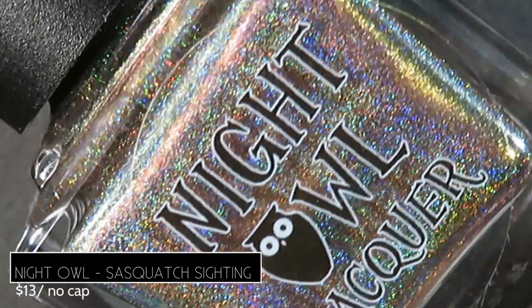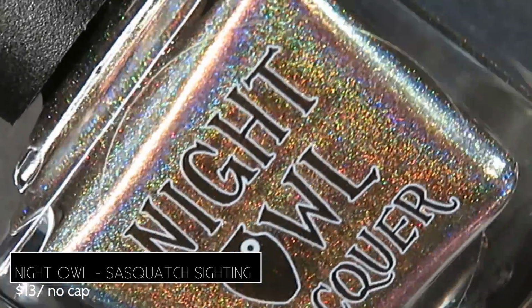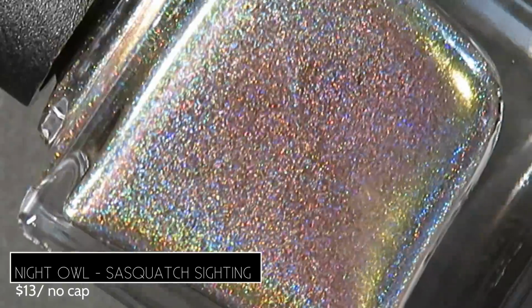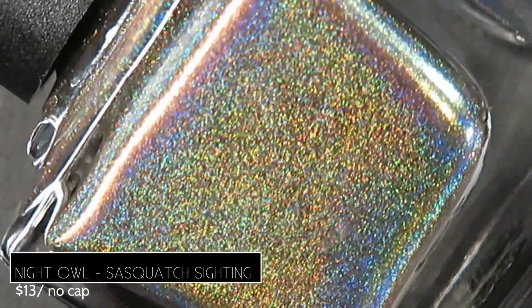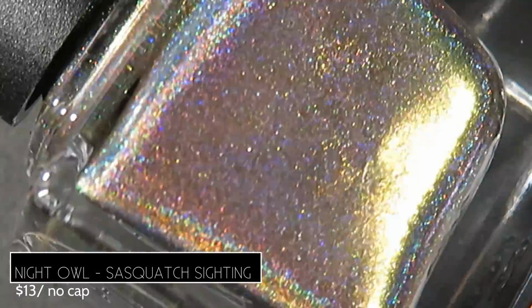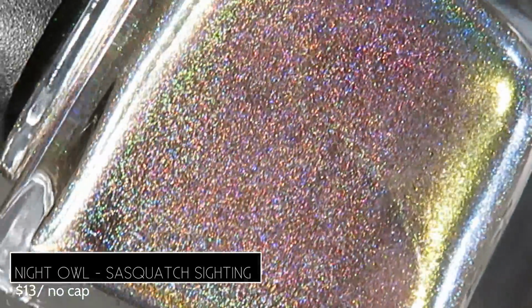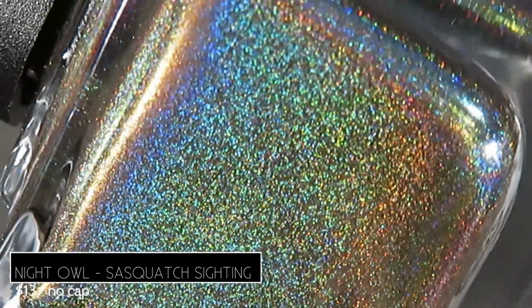And next we have another favorite for this month. Oh my goodness, this one is incredible. It comes from Night Owl Lacquer and it's called Sasquatch Sighting. It's described as being a brown linear holographic with multi-chrome shimmer that shifts rosy bronze to copper to gold to green. It's going to retail for $13 and will have no cap. Oh my word, this polish is amazing. Night Owl Lacquer needs to come out with a whole collection of these shifting multi-chrome shimmer linear holographic polishes, because my goodness, I'm speechless. Just beautiful.